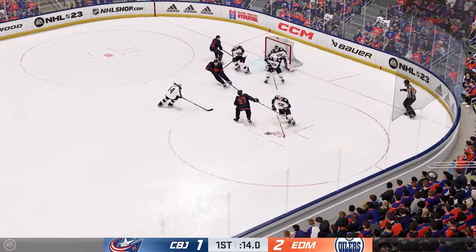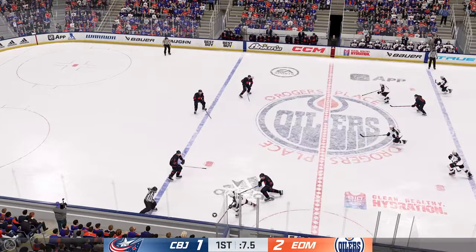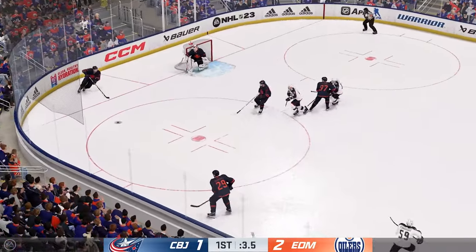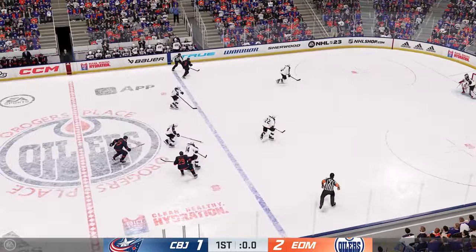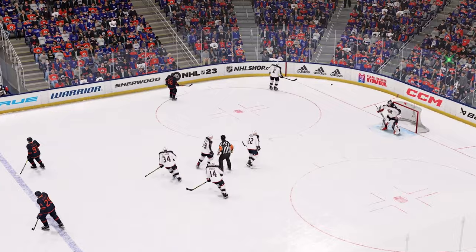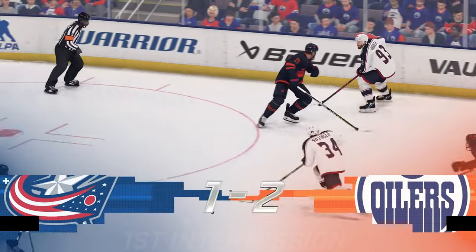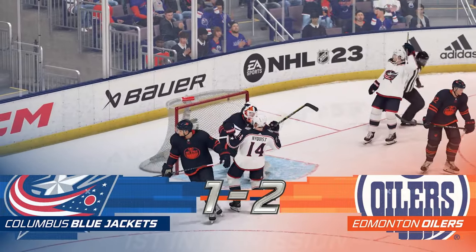McDavid's got it against the boards. Tries to dangle and the puck skips away. Tries that last move. Maybe he should just shoot the puck or get deep. Got a chase now. Moves the puck to Draisaitl. And that'll put a bow on the first 20 minutes of action here tonight. We've got lots more still to come. Second period is just around the corner.